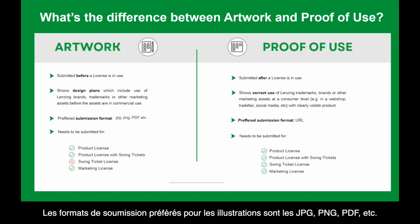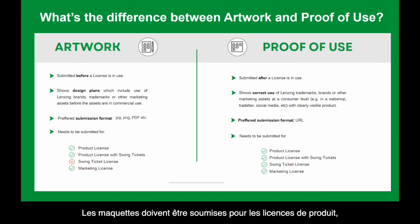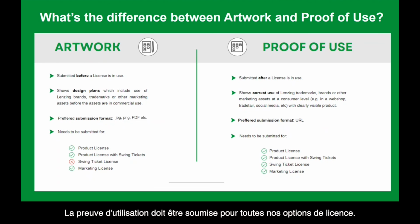The preferred submission formats for artwork are JPEGs, PNGs, PDFs, etc. Whereas for proof of use, we prefer URLs as the submission format. Artwork needs to be submitted for product licenses, product licenses with swing tickets, and marketing licenses, but not for swing ticket orders. Whereas proof of use needs to be submitted for all of our licensing options.